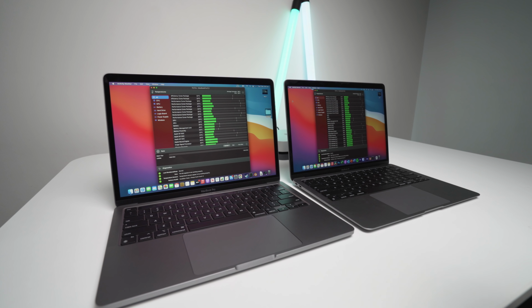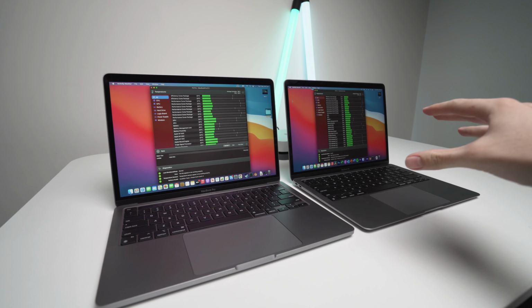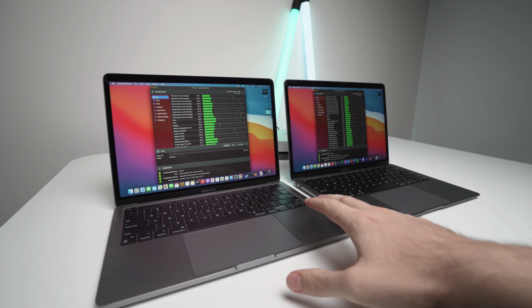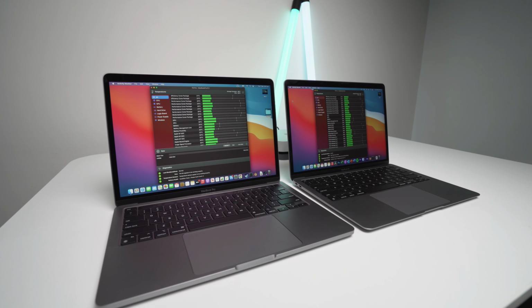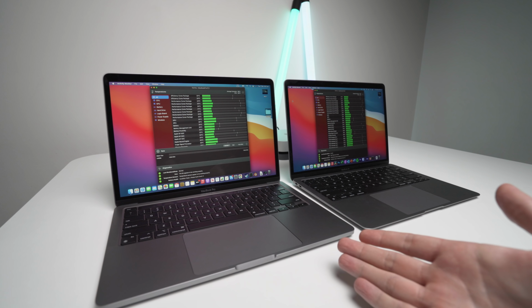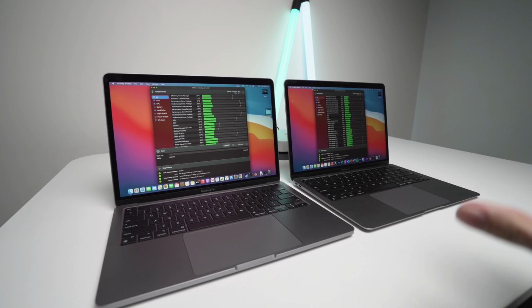In this video, I'm going to be comparing the M1 MacBook Pro against the M1 MacBook Air in terms of their thermal performance. Both of these products are the base model variants, so they have 8GB of RAM and a 256GB hard drive. And of course, the MacBook Pro has the extra GPU core, whereas the MacBook Air does not. It just has 7 cores.